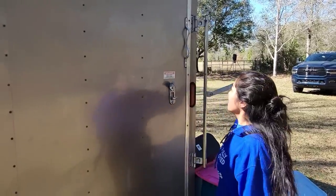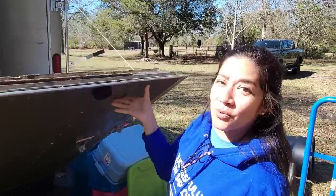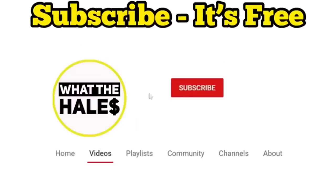Move that trailer ramp door, George. The last time I touched this trailer door, it tweaked my back. Uh-oh. But that doesn't stop me from hunting for treasure.